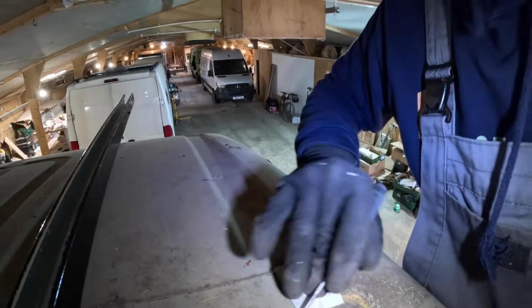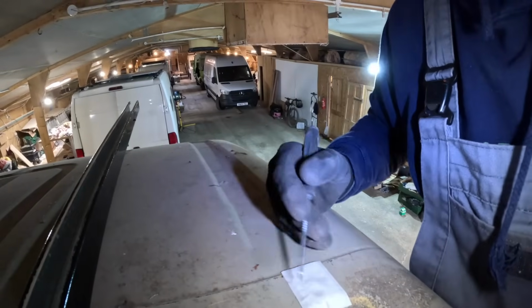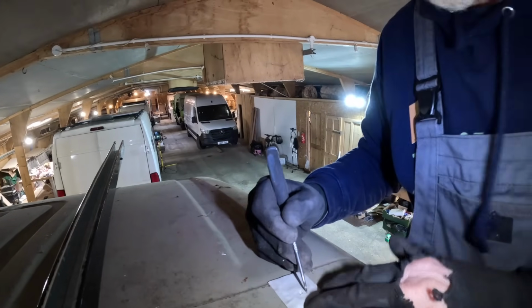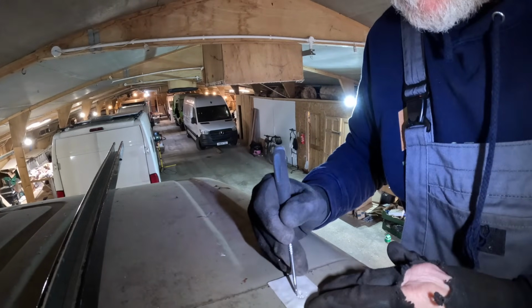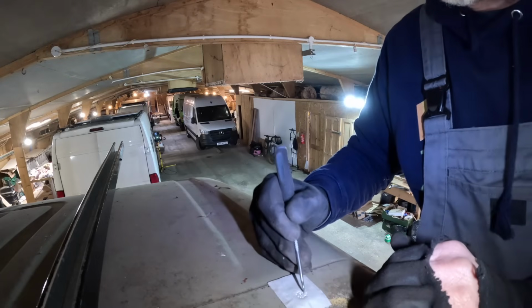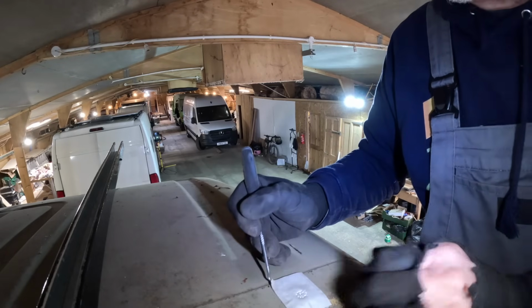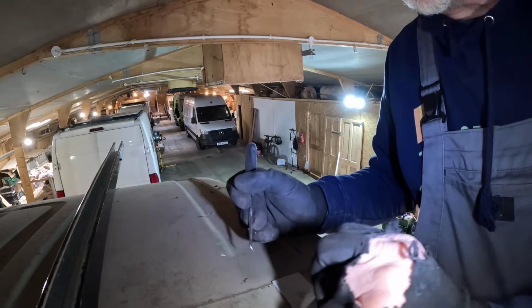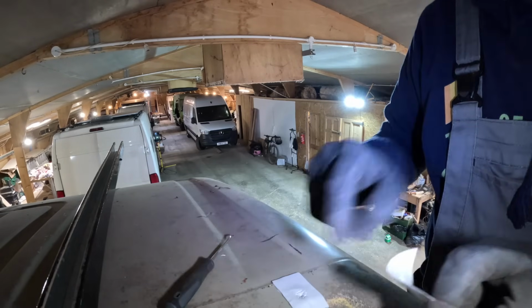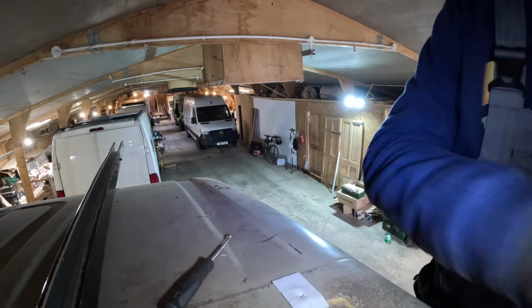Hang on. That's what I do, I find the centre of the riv nut by feeling for it, and then make a little hole like that through the paper, mark around the edge so I know where it is. And there's a reason for doing this, just a rough guide. Pick it up. Now I'm going to keep this piece of paper because I want to put it back over the top to protect it.